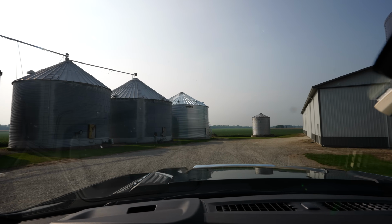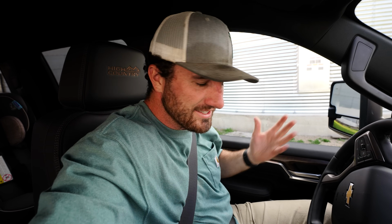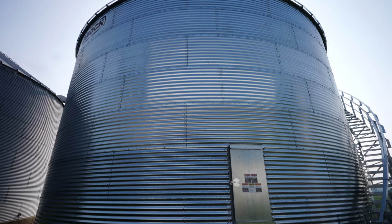Here's your answer. I need to hop out of the truck and actually show it to you. But the interior on this High Country is so nice. The seats are so plush, I really don't want to get out. Oh, I'll do it for the content. Okay, here she is in all of her glory.